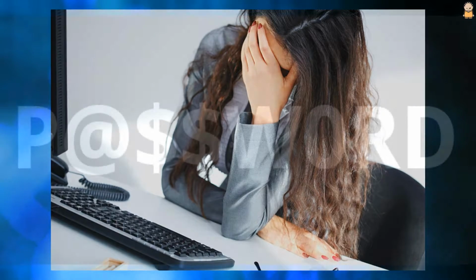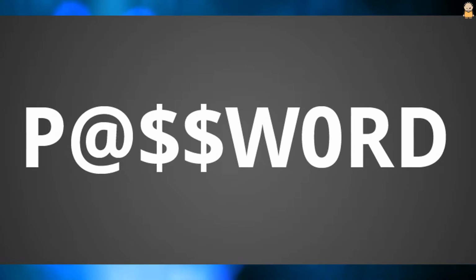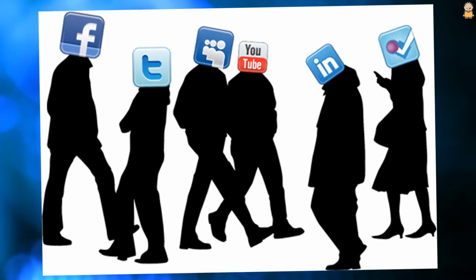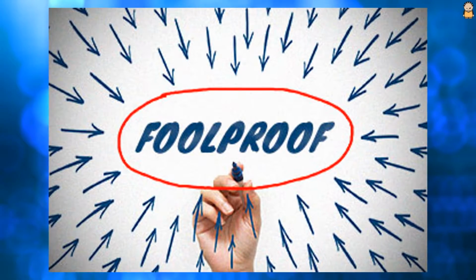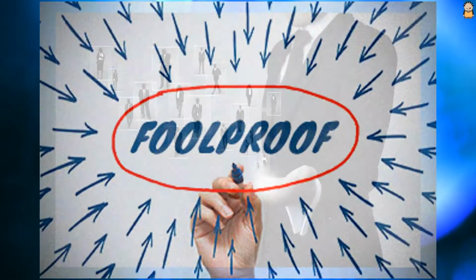Among baby boomers, 58% still don't use secure passwords, according to the 2016 Norton Cybersecurity Insights Report. And digitally native millennials are even more vulnerable. Passwords aren't foolproof, of course. Any determined hacker can get past them, just as a burglar can get past a locked door.